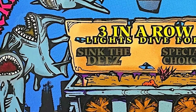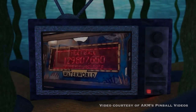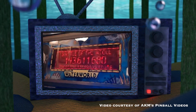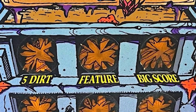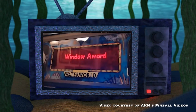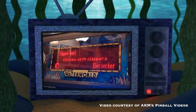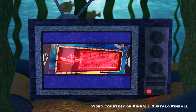And, apart from the Sink the D's multiball, there are a slew of other multiballs such as Standard multiball, Berserker multiball, or Battle of the Atoll, all of which can be accessed through the features award windows on the grid, which, by the way, have selectable left and right branching paths to give even more depth to the gameplay. Also, apart from dirt, there are a couple other collectible items.